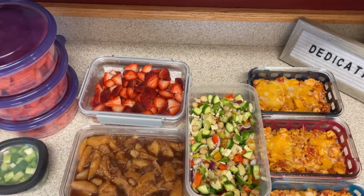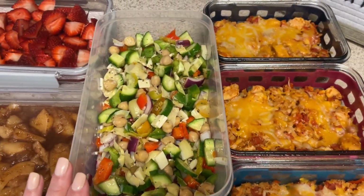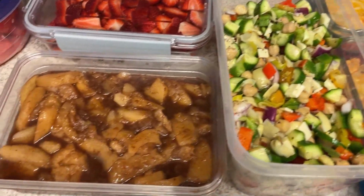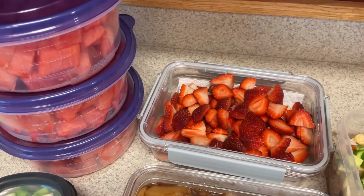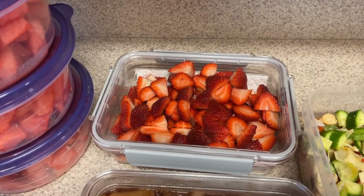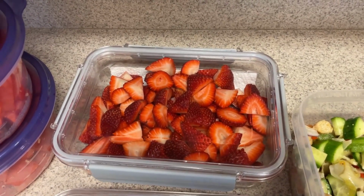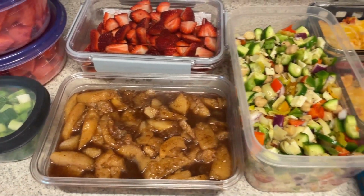Here is everything that we prepped. So again, we have the low carb chicken taco casserole. We have our veggie wrap mixture, our scoopable apple pie, and then of course our fruit. And like I said, I already had veggies in the refrigerator from last week, so we have our strawberries that I'll use for yogurt or just to snack on, and then we have our watermelon, and then just some onions here.